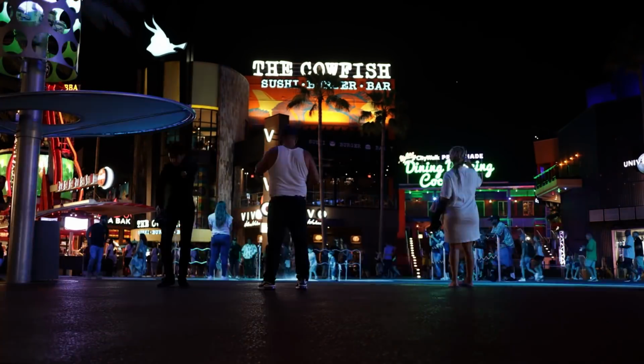Also, as far as CityWalk goes, it is going to be open from 8 in the morning until midnight, pretty much every day. The only exception is on Saturdays and Sundays. It does stay open a little bit later, and you can hang out there all the way until 2 in the morning.